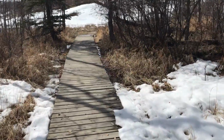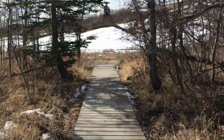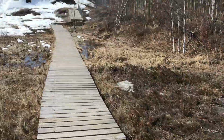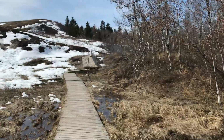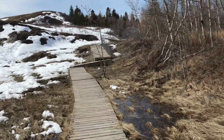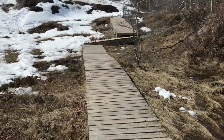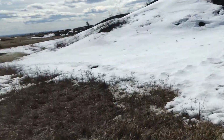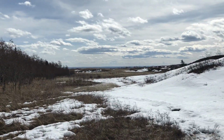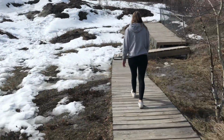Up on this hill, there's supposed to be a cactus, but given the current weather, I doubt we're going to see it. These hills might not look like much, but for an area that's basically flat, it's a pretty odd geographic anomaly.